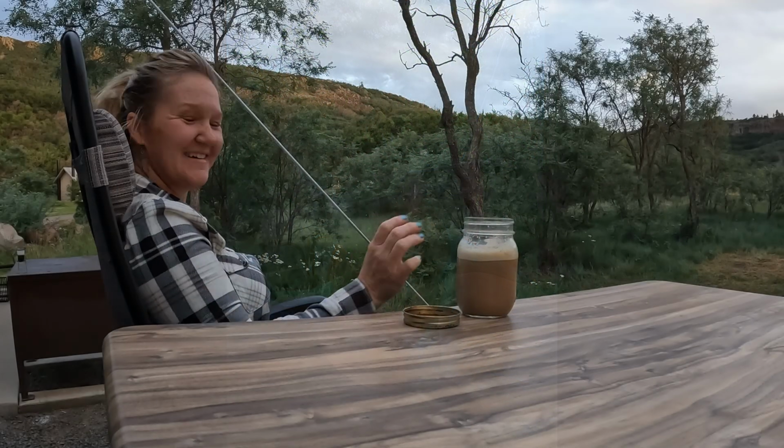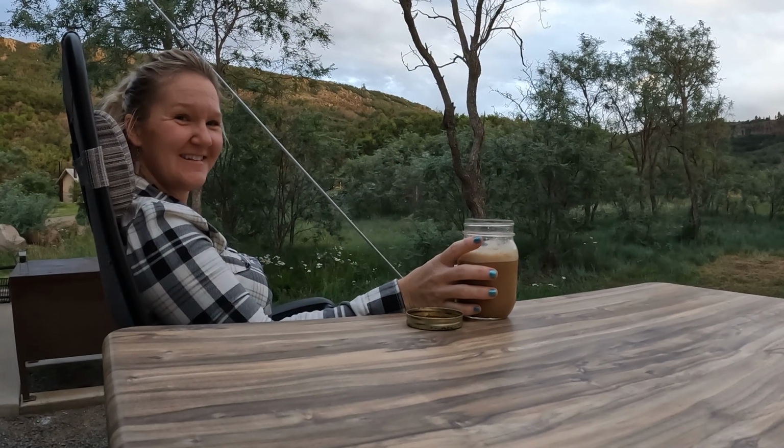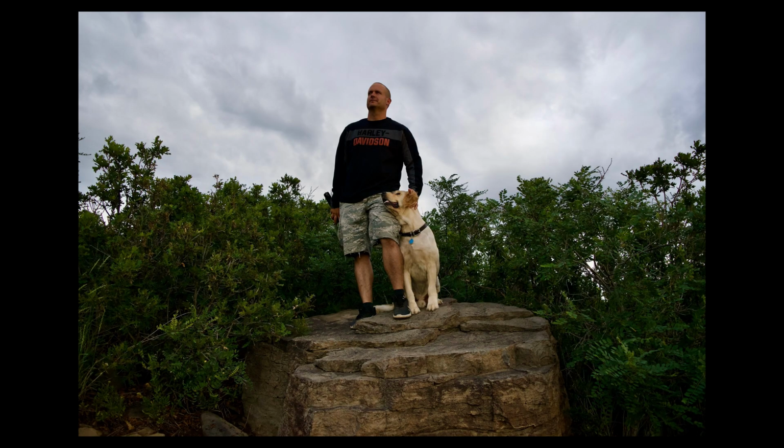A before and after example of Texas heat versus mountain cold air in the month of August. Before we're about to pack up and leave, we wanted to see some scenic spots the park had to offer. These two goobers were raring to go.